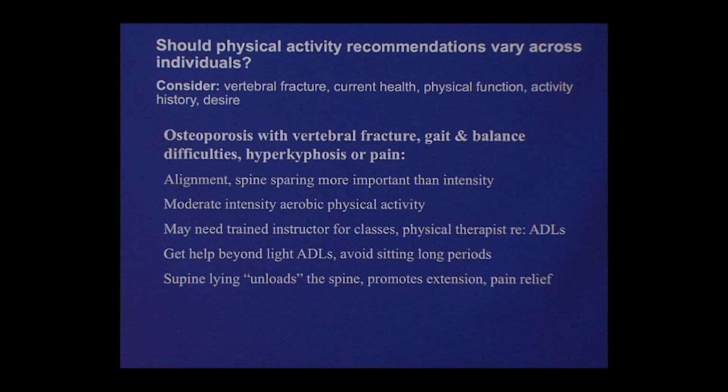For those who have a fracture, gait or balance difficulties, excessive curvature in the spine, or back pain, spine sparing and alignment may be more important than intensity. And moderate intensity instead of high intensity aerobic physical activity may be a safer bet. Again, they may need a trained instructor for classes or physical therapists to help with activities of daily living, and maybe get help beyond doing the light activities of daily living, and avoid sitting for long periods of time. And really consider unloading the spine during the day to promote extension and pain relief.